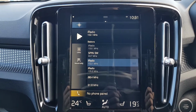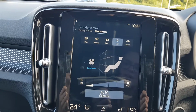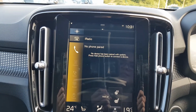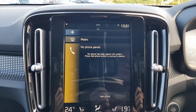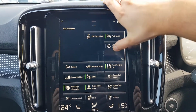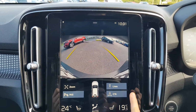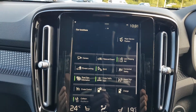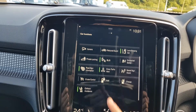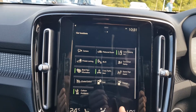So we have access to our maps, our radio, our Bluetooth, our dual aircon, our heated seats and our heated steering wheel. Popping across to the car functions, we have our park assist, we have our reversing camera. We have our lane assist, our BLIS, our road sign information. Such a fantastic spec on this car.